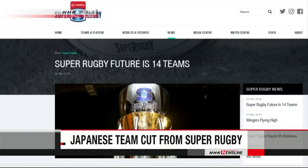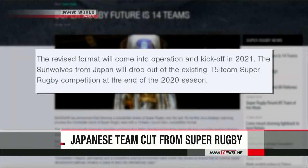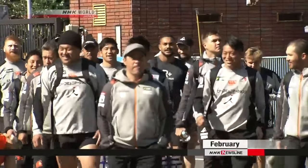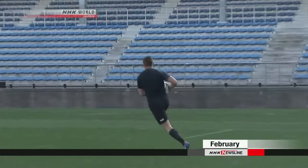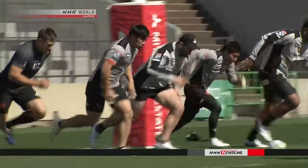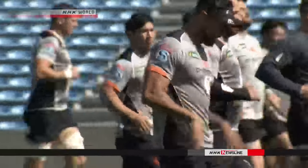And now to sports. A Japan-based team is being cut from the Super Rugby League. The league organizer made the announcement on Friday, saying the Sunwolves will be axed from the league after their contract expires in 2020. The organization said the Japan Rugby Football Union reported in early March that it would no longer be in a position to financially underwrite the team. It said the Japanese side has determined that Super Rugby no longer remains the best pathway for the development of players for the national team.